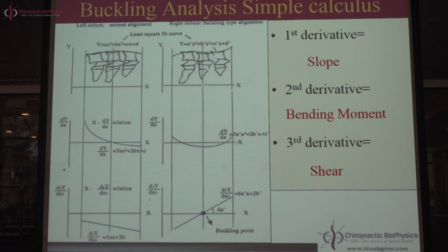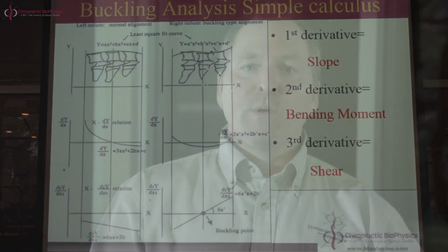Basically what they showed is that in a nice smooth curve, this column would not degenerate post-surgically. However, this column would. It can be a flexion or extension area that changes the slope and bending moment, or it can be a retrolisthesis or an anterolisthesis. Okay? So this is a very nice project. It's a longitudinal follow-up project.